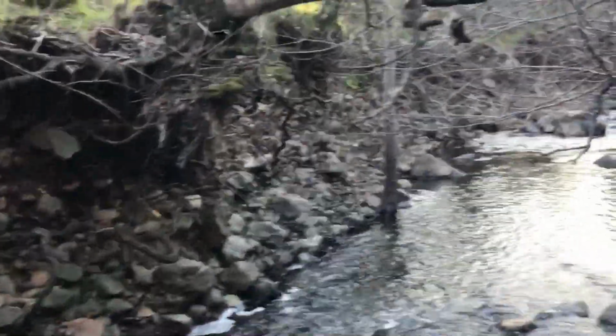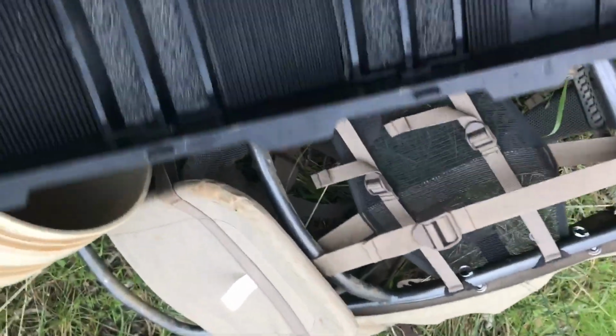This looks like some packed looking rocks, and it's like that all the way down. So I was gonna set up my new sluice. This is my new sluice. It's a little Sluice Fox.